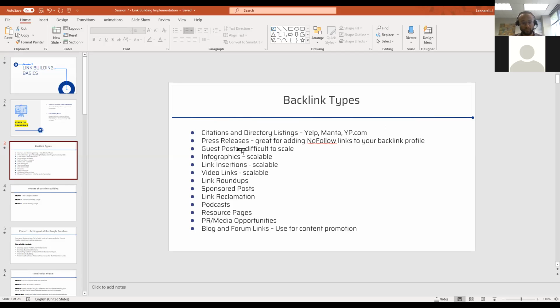Infographics, of the scalable methods, is probably my favorite because, if you can find a really cool topic to create an infographic about, and if you have the design skills, or if you can find a provider with the design skills, people love graphics, especially in your niche. And from there, it's kind of similar to the video outreach. Find website owners or writers who have written about the same topic as your infographic, and then just pitch to them. And unlike guest posts where there's a limit, you can reach out to as many websites as you want and still use the same graphic, and just ask that they attribute it to you and link back to your website. So it's a very easy way to get some backlinks on some really good websites.